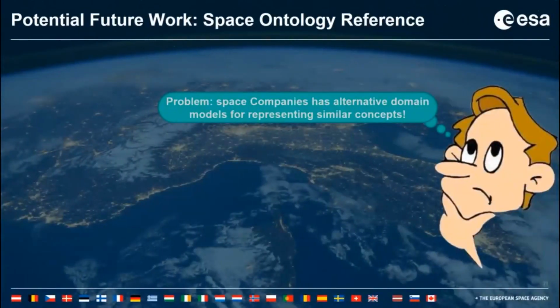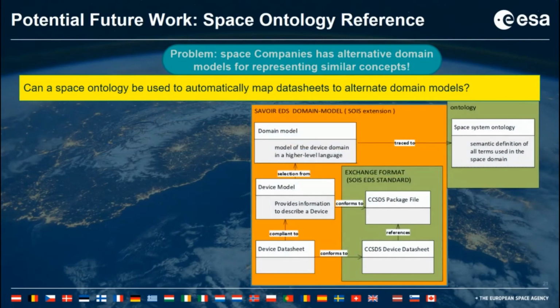Currently, space companies adopt different databases and electronic formats to enclose their domain-specific knowledge. Most of these formats are either company proprietary or are simply too specific for being easily reused widely across the space industry. However, most of the concepts used to describe a device have a very similar meaning in different formats. Therefore, one could think about creating a higher level standard or an ontology to enclose all concepts of interest for a datasheet, with the purpose to automatically map datasheet to alternate domain models.